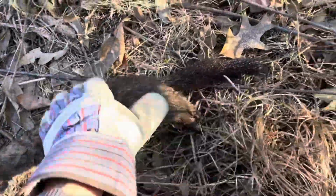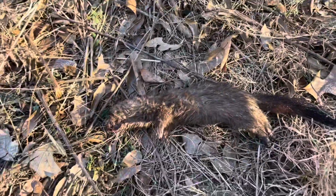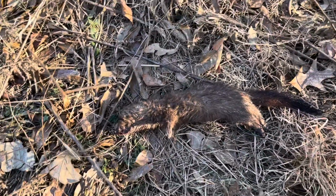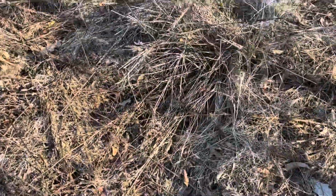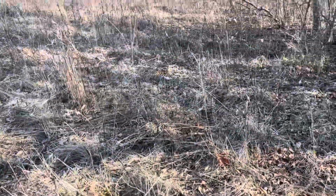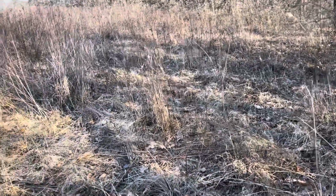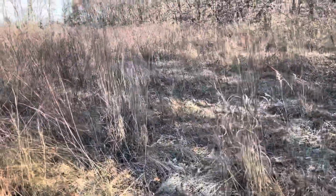I don't have a trapping license. You can't shoot these. You can't hunt them. You can only trap them. If I had a trapping license, I'd take him home. Make sure somebody got that hide. But yeah, that's a shame. We'll keep looking for sheds. See, you just never know what you're gonna find down the woods.